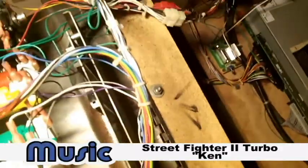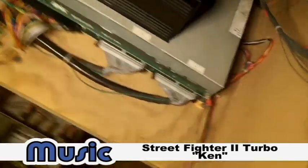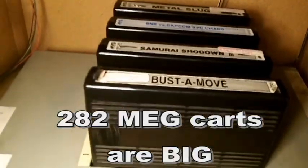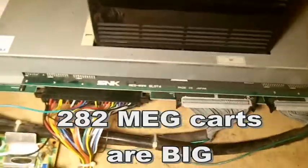You have to unscrew them all and then thread them through, and you have to make sure that you have the positive and the negatives hooked back up. Let's see if I can do this with two hands. But yeah, this is the inside, and you can see they're pretty much just giant carts, and they just sit on the motherboard.